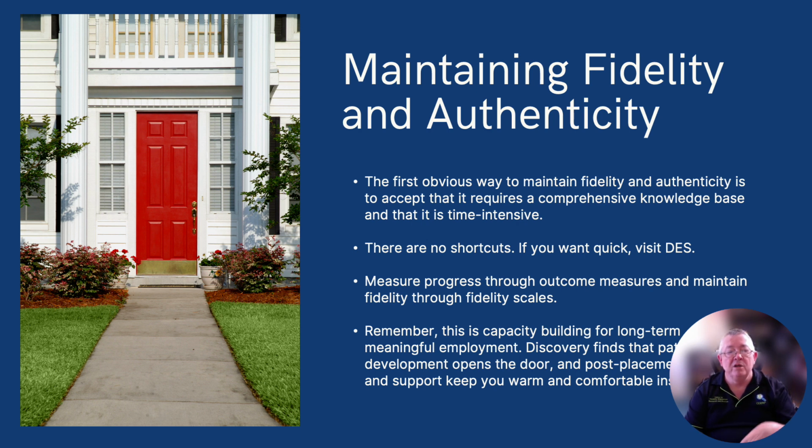Okay, so really important. You have to maintain fidelity. You have to maintain authenticity, and you can only do that by undertaking intensive training. Information sessions, which I said we tend to see through advocacy groups, are fine, but they're not going to help you long term. Yes, it will give you a basic knowledge, but the real practice, as I've said, you can see there are standards, and if you're going to do it properly, you really need to meet those standards.